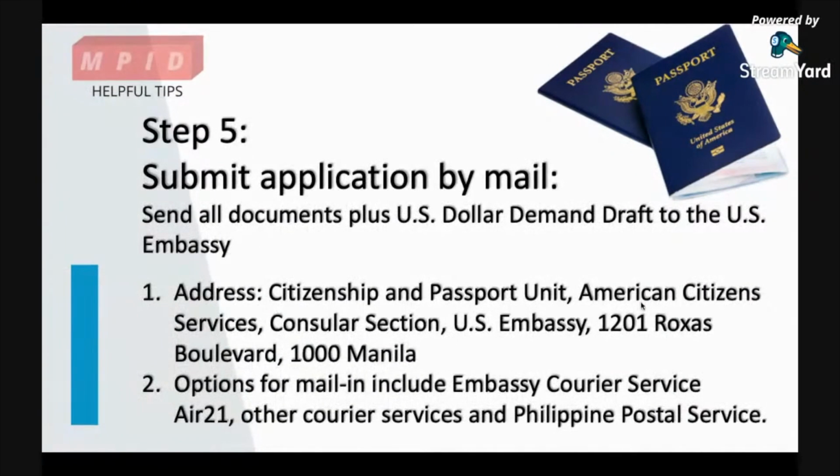Submit the application by mail. Now, how do you do that by mail? This is once you've gotten all your things, your passport, all those things inside there, your U.S. dollar demand draft, and you have everything in your requirements, then you have to get it up to the U.S. Embassy in Manila. There are 3 ways you can do that. The options are mail-in using the Embassy Courier Service, Air21, other courier services, and the Philippine Postal Service.